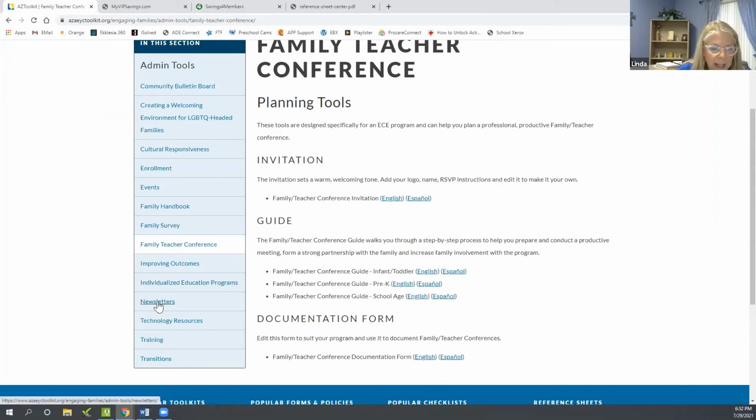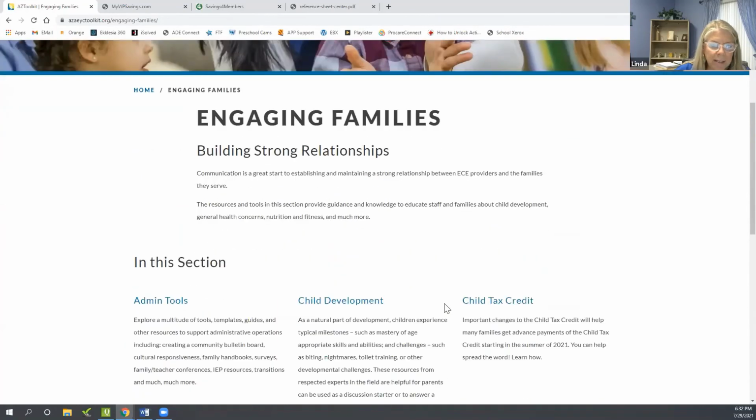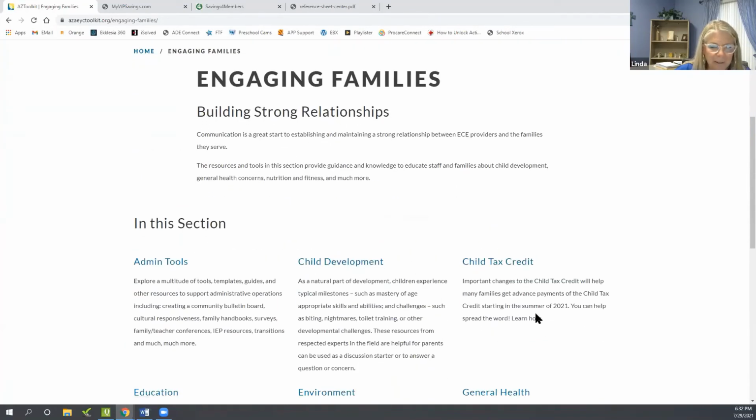There's help with newsletters, various technology resources, and all of these things are all about engaging families. And that's only under administrative tools. We remember that there were all of these other choices too we could be engaging families with.